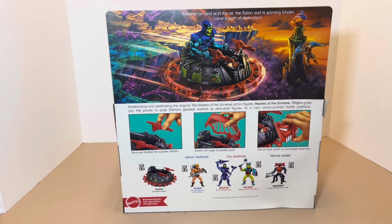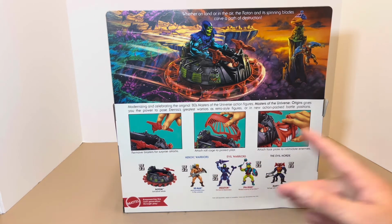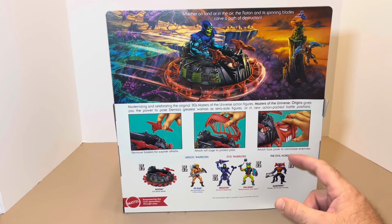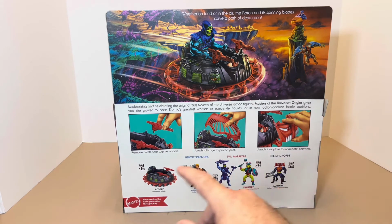Modernizing and celebrating the original 80s Masters of the Universe action figures. Masters of the Universe Origins gives you the power to pose Eternia's greatest warriors as retro-style figures or in a new action-packed battle position. And then it gives us our directions on how to operate. Remove blasters for surprise attacks. Attach roll cage to protect the pilot. Attach faceplate to intimidate enemies. Sorry, I got my glasses on. I'm kind of looking over my camera here, so I apologize.